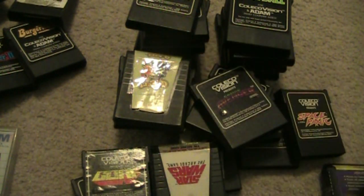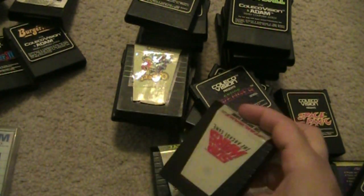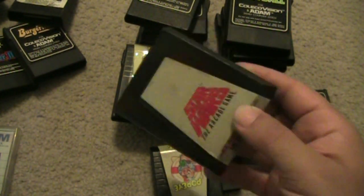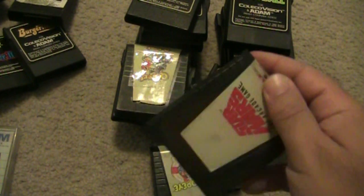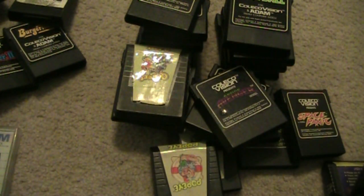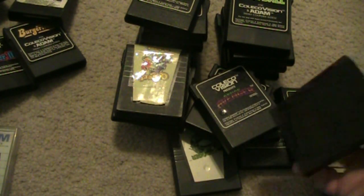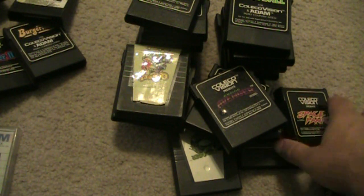This is Time Pilot. Gorf, which is a great game. Another Donkey Kong. This is Star Wars Arcade, which is not bad. Doesn't have the vector graphics, but they did okay with it. This is a Parker Brothers cart. Parker Brothers kind of did their carts all weird, but this is Parker Brothers.